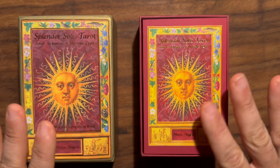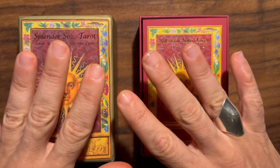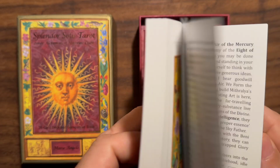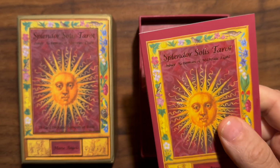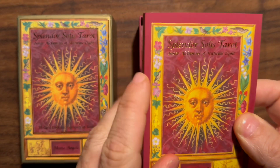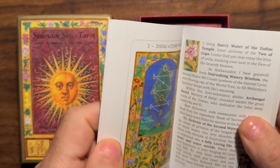And you can already see how colorful it is. And of course, the colors also remind me of winter. This is the book that it comes with. I have to tell you guys, everything about this deck is quality. This book has that rose petal feeling to it on the top or on the surface.